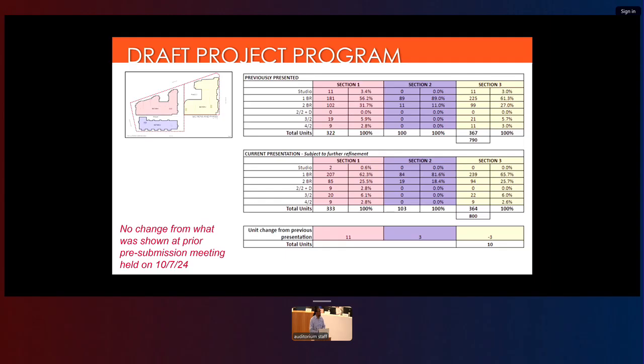So what has changed, you'll see at the bottom, is that we have increased the amount of units in terms of total units, not affordable units, but total units. In the Section 1 building, we've added an additional 11 units. The Section 2 building, an additional 3. And we actually came down in units on the Section 3 building, which is going to be on the corner of Veers and University. And it seems counterintuitive.